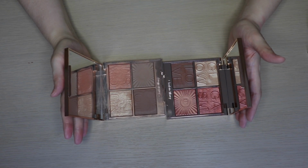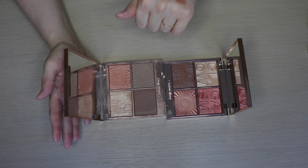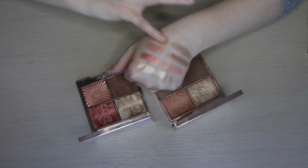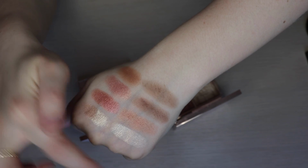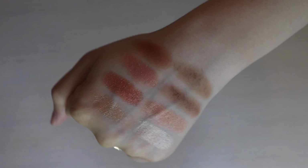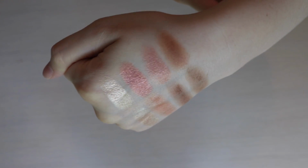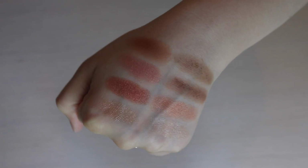And lastly, I'm going to do a direct swatch of all 4 shades from each palette to compare. All right, I really hope this is in focus. So these 4 shades are from the Nudegasm palette, and these 4 shades are from the Glowgasm palette. And then I also wanted to show a quick clip of it without my ring light on. I don't have a ton of light in here currently, but I thought it would just be another perspective on the colors and the undertones and the shifts and everything like that.